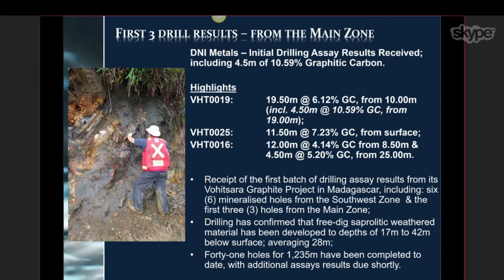There's a main zone. So what's really exciting is the 3 holes from the main zone. You can go back and look at our press release. The drill results from the southwest zone were good. I'm going to get into later why we think it will be very impressive in the future and why it's so exciting. But let's just focus on these 3 drill holes in the main zone.